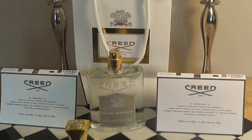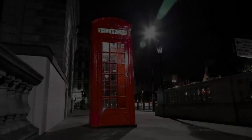Back in time to 1936, when Creed created a perfume blend for King Edward VIII, the Duke of Windsor. A blend of British gin, Scottish pine, Canadian cedar, and Jamaican lime. This amazing composition was relaunched in 2009 as a limited edition called Windsor and has been very sought after ever since. Well, the wait is finally over. From the House of Creed, I bring you Royal Mayfair. Coming up next.